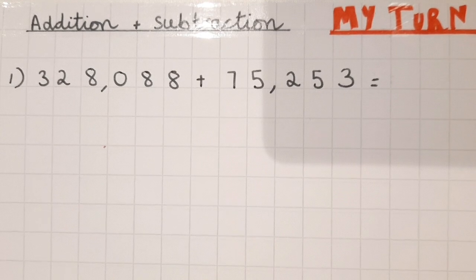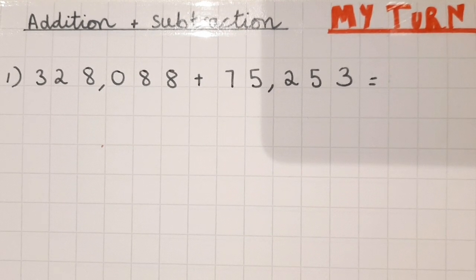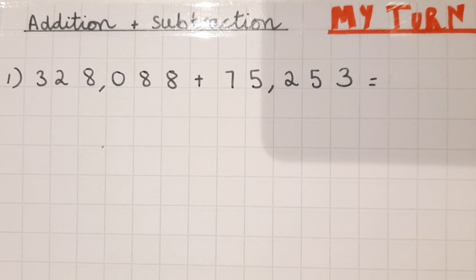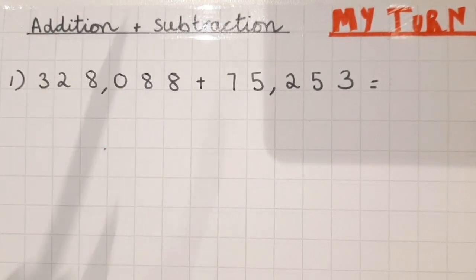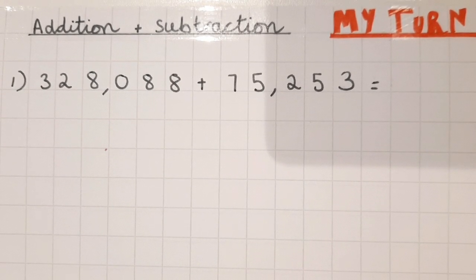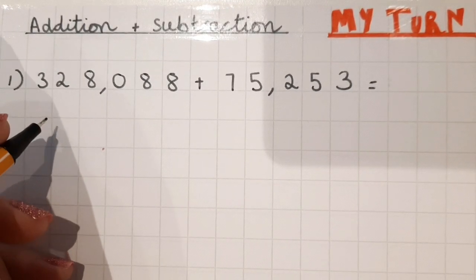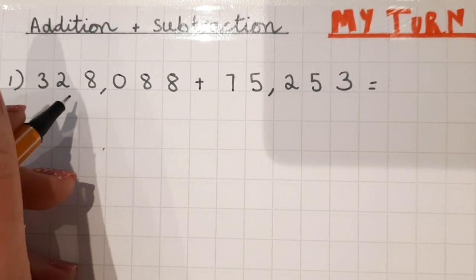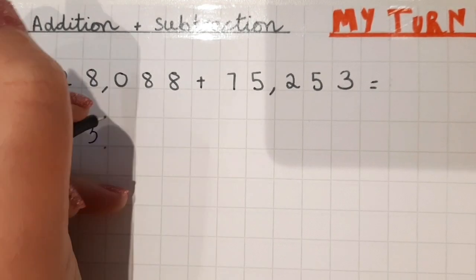Okay, so now it's my turn, and first of all I'm going to show you how to do addition with the column method. You might notice I've come up with a genius idea of sellotaping my piece of paper to the table, so hopefully it won't move anymore. Right, so I'm going to start off by writing my first number, which is 328,088 at the top.